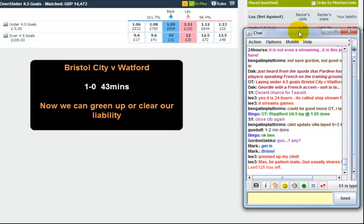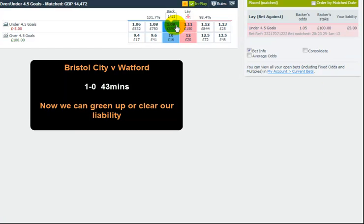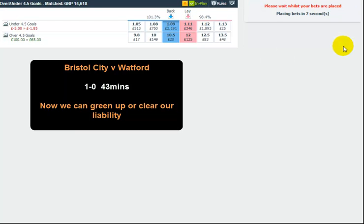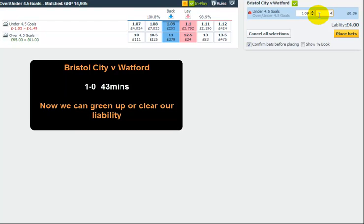Another classic in-play trade suggestion, which is the laying of the under 4.5 goal market when it's very cheap to do so. This time we actually laid at 1.05 in the Bristol City-Watford game. Bristol City actually scored in the 43rd minute, and that enabled us to green up if you wished, or we could just simply clear our liability. And here we're seeing some various options of what you can do on this particular trade.